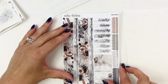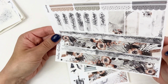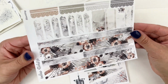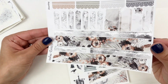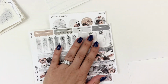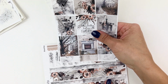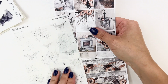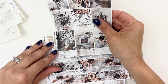Really pretty. The gorgeous, gorgeous bottom washi with the spider webs. I'm trying to pick that up on my lights here. There we go. And then the florals. The florals, again, are outlined in silver foiling. There we go. There's the foil shot. And let's see how this looks. This is going to look amazing with all the spiders and the spider webs, like all the accents. And then that's going to look amazing. I'm so excited. I love Halloween.